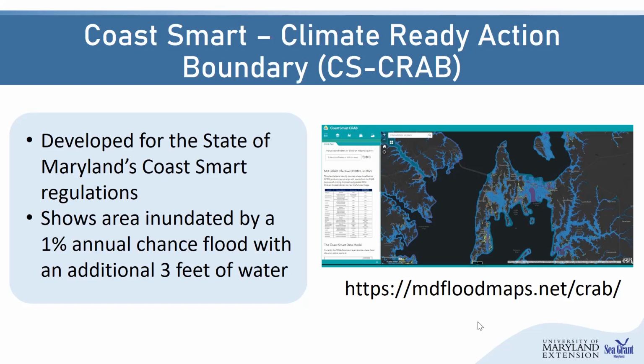And also, this is based on today's 1% annual chance flood. There's been some recent research saying that what is a 1 in 100 chance storm today is going to be more of a 1 in 10 or 1 in 20 chance flood in 2050. So this isn't entirely addressing it, but it's one potential tool to move in the direction of thinking about how these different factors can combine and what that means for risk in different areas.